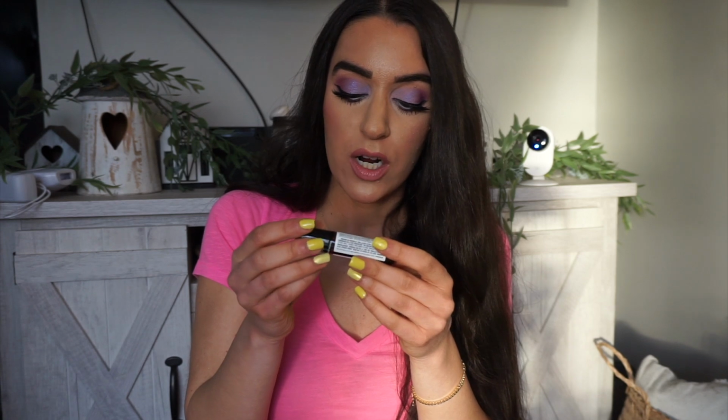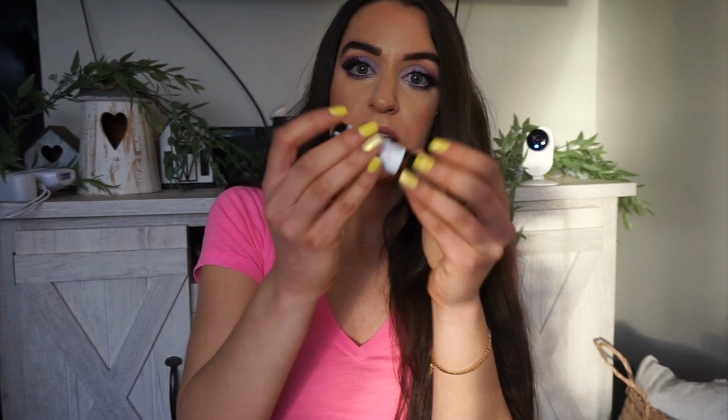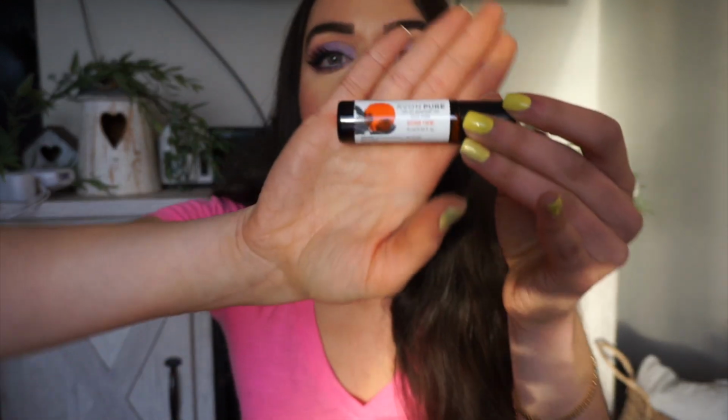Oh, this is cool. It's a soothing sheet mask, Aloe Fresh Ice. Sometimes Avon sends me other brands that aren't just Avon, which is interesting. So very nice. This is the Avon Pure Roll-On Essential Oil. Oh, look at that. It's called Outdoor Friend. So I'm assuming this is maybe some sort of oil mosquito repellent, which I do find really interesting.